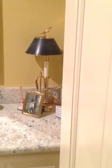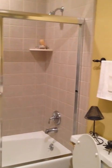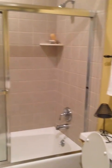There we go. Granite in the bathrooms. Tiled shower, a little insert in the bottom. Looks like it's reasonably well done. Don't know how you feel about the tub at the bottom, not fully tiled, but doesn't look like it's in bad condition.